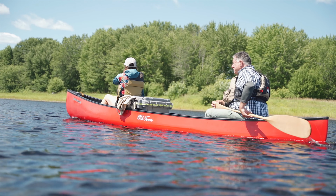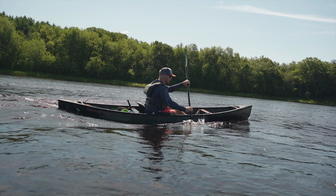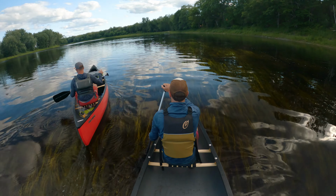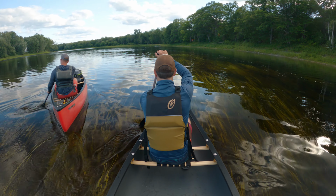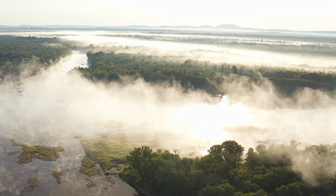I learned so much and am very appreciative to Old Town for organizing this trip. It's easy to take for granted just how much effort goes into each kayak. Thanks to the hard workers in this production facility for enabling myself and millions of paddlers to get out and enjoy this Earth's beautiful waterways.